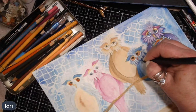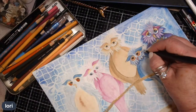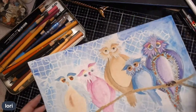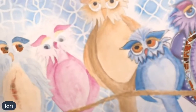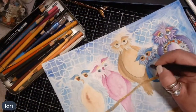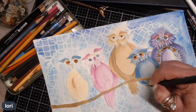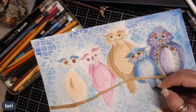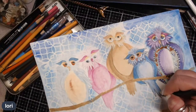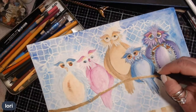And like I said earlier, you don't have to be exactly around these shapes that you've drawn. You can go over them. I think it kind of looks better and it just makes it more whimsy if you don't stay true to the exact line. At least that's what I think. And I'm just doing a sketchy, scribbly kind of line.